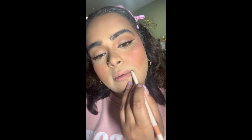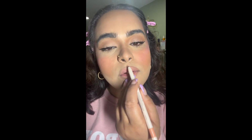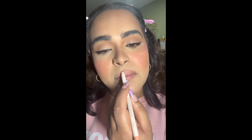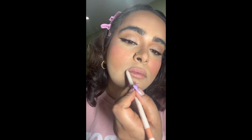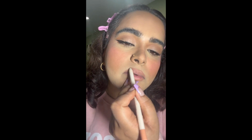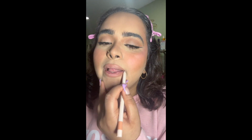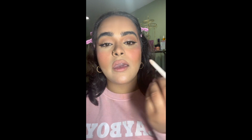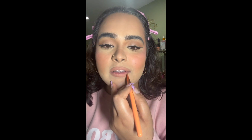I love how smooth this is. I'm just overlining slightly, not by much, but the benefit of using a lip liner that is so similar to your own skin tone is overlining can make it look like they are your natural lips. Going with a lip detail brush.